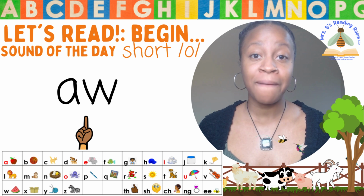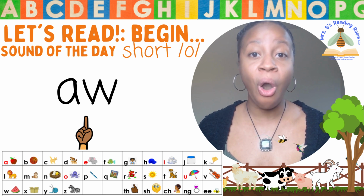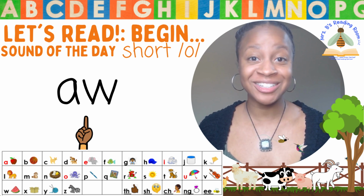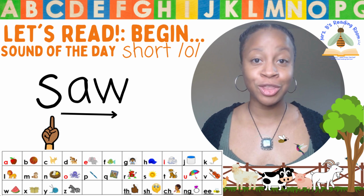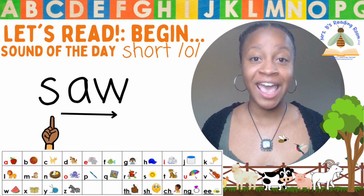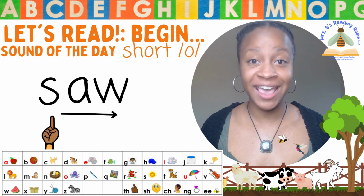A and W make the short O sound. When you see an A and a W together, they say aw. Can you say that sound? Great job! Let's add a new letter to make a word with aw. The new letter is S. S says S. Can you say that?